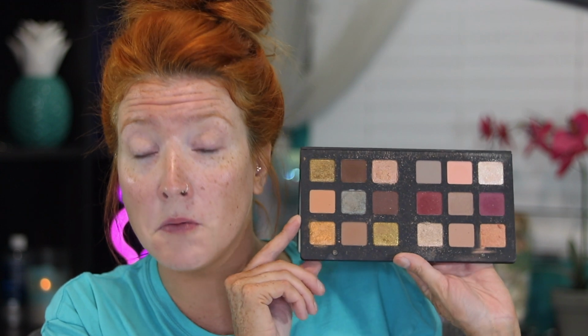I have not used this palette in so long, and it's the most expensive palette I own. It is the Natasha Denona Star Palette. Can you even see it with all this daggone lighting? This palette is beautiful, but I do feel like these shades you could get from the drugstore. And if you have been watching me a long time, I am a drugstore whore. I love my drugstore makeup.